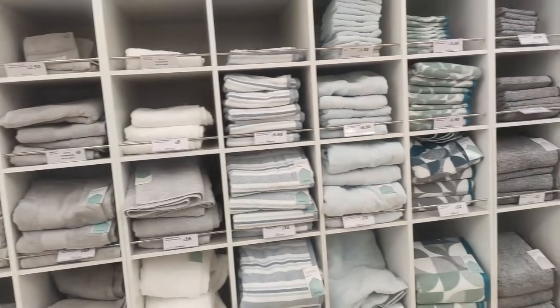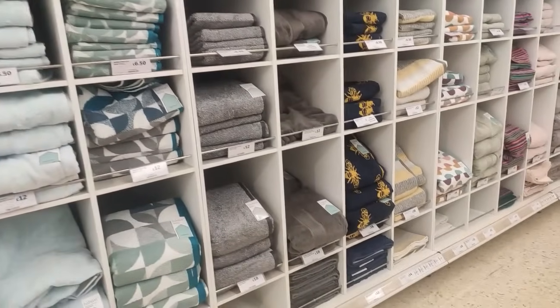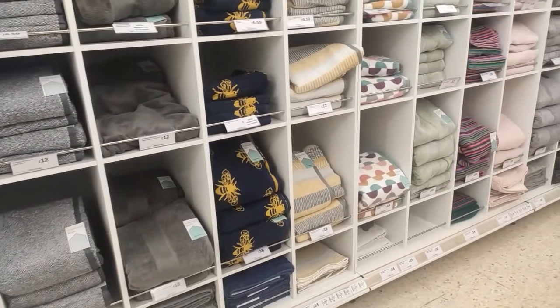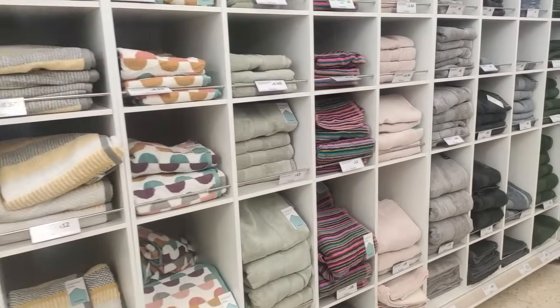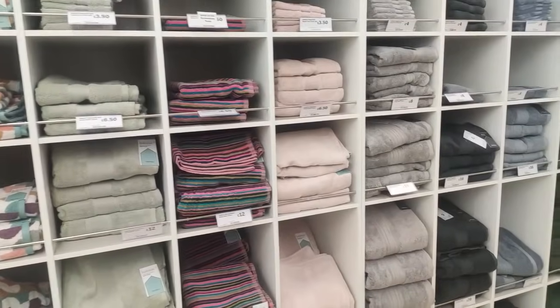And then a quick overview of the towels that they've got in. Now, I like to have nice towels in the bathroom because ours have to be on show. Unfortunately, in our house we don't have an airing cupboard, so I like them to look nice. So they've got lots of different prints. They've got plain, they've got some more funky ones in Sainsbury's, as you can see.